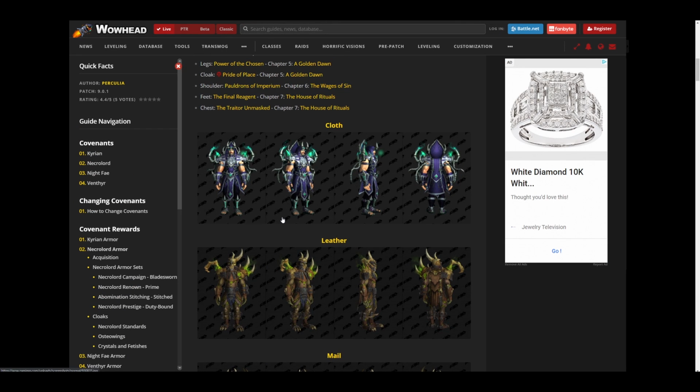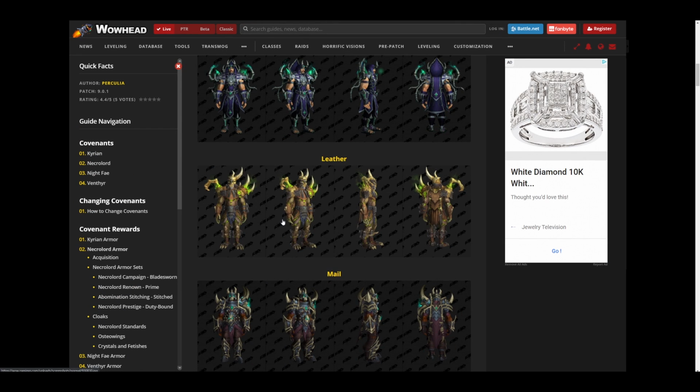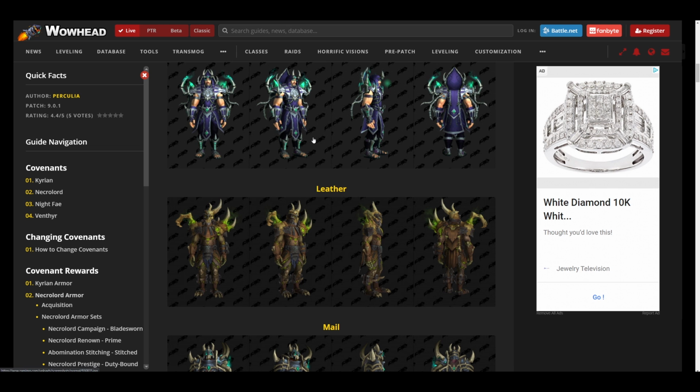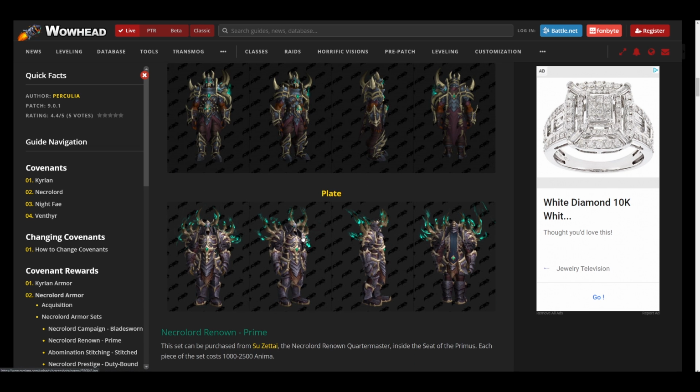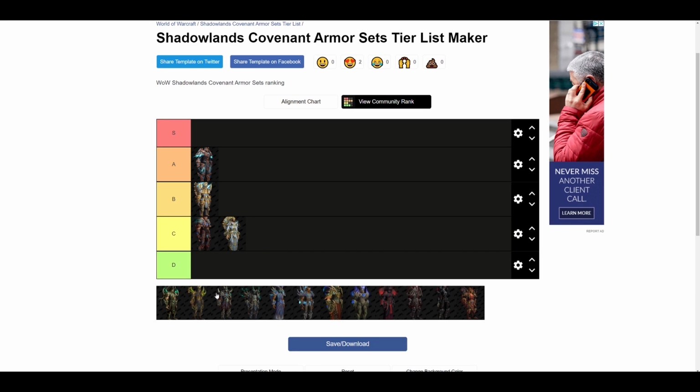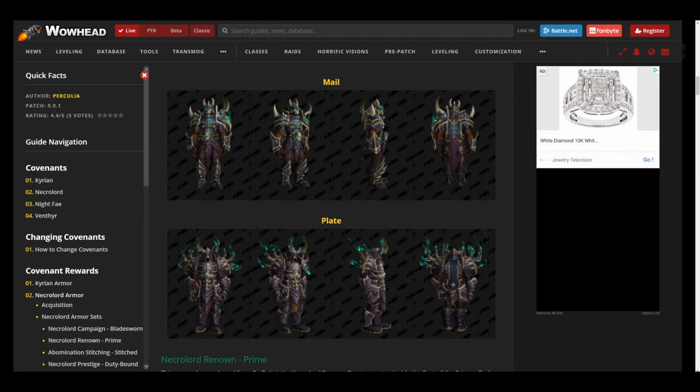The next one we are going to go into is Necrolord. Oh, Necrolord is very hit and miss. Very, very, very hit and miss for me. I'm going to just try to zoom in a little bit more here. This is before it got smaller. I absolutely love the plate and the mail. I think the plate and the mail look super, super cool. Like, I would absolutely wear these as transmog on my characters. I'm going to probably rank the mail a little bit above the Bastion, and then I think the plate's going to be an S for me. The plate looks super, super badass.